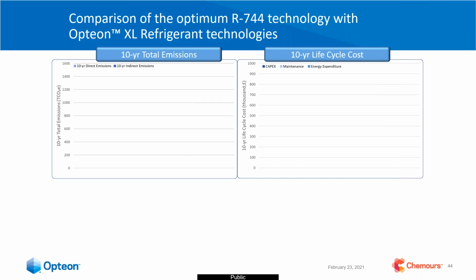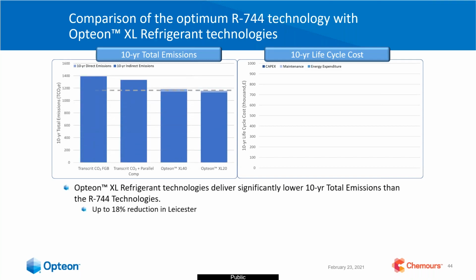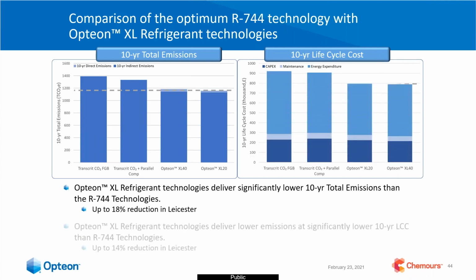I'm just going to talk a little bit more about why CO2 has gained such a lot of traction. Well, the key thing is, CO2 does have a GWP of 1. Well, yes, okay, but that's one of the few things really that it's got going for it. If you actually compare one of the best technologies in our climate conditions in the UK, transcritical CO2 with parallel compression, even with the addition of that, because of the thermodynamic properties of CO2, you find that you get a significant reduction in total emissions if you go to an XL product, up to 18% in the climate that's typical of Leicester that we use as our baseline.